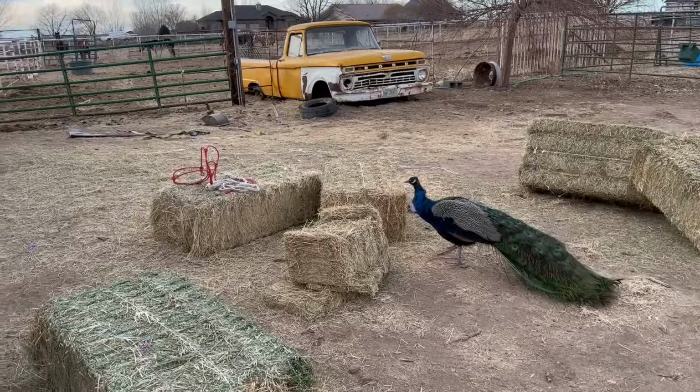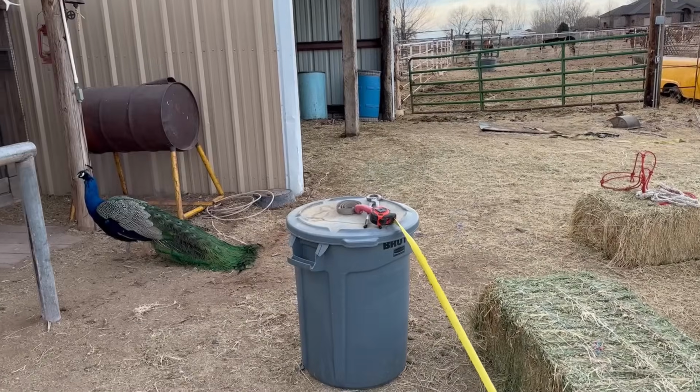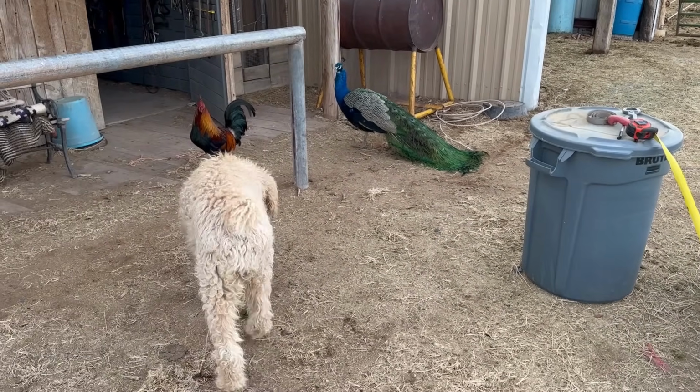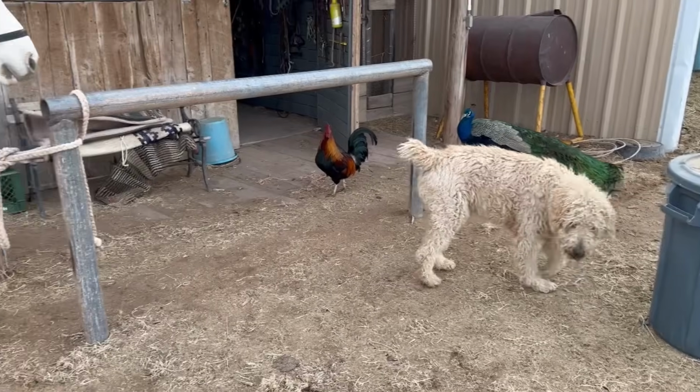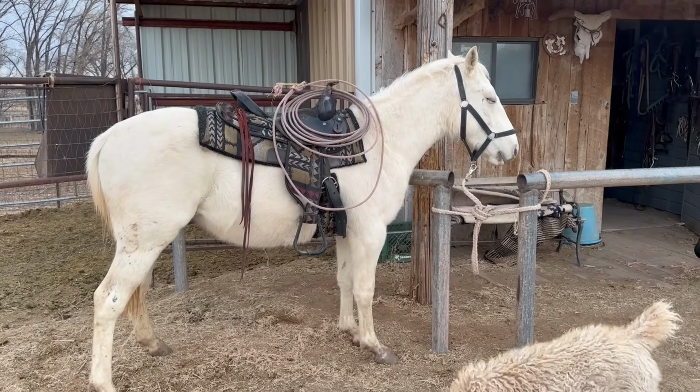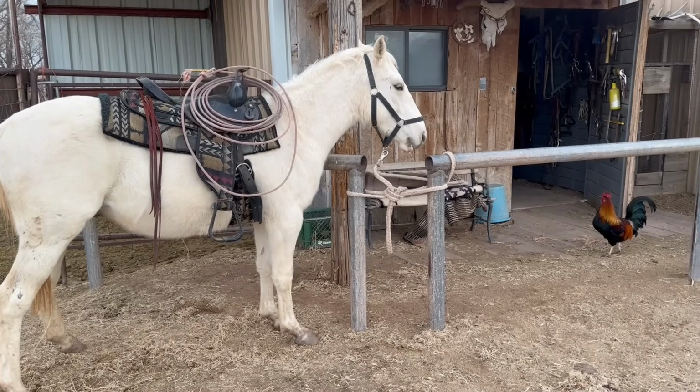Well guys, I hope you've enjoyed watching us work with Cash. It's a fun night on the farm. Let me turn this around. We've got Fred and Barney hanging out down here with me, which is fun. We got the rooster and Jasper. And there you go, and there's Cash. And he's doing really well. It's been a fun night.